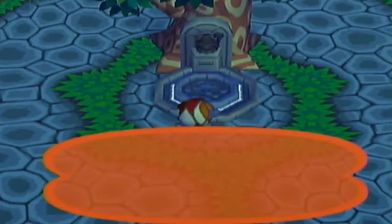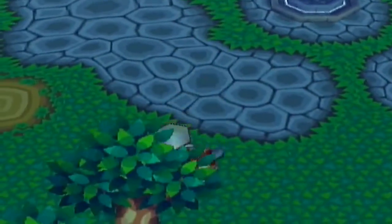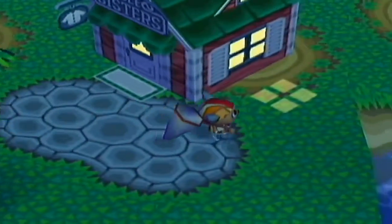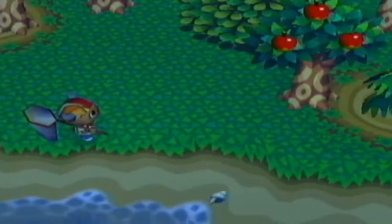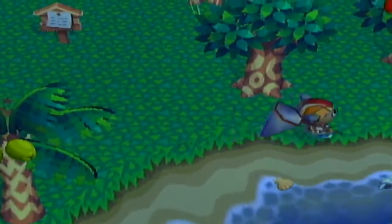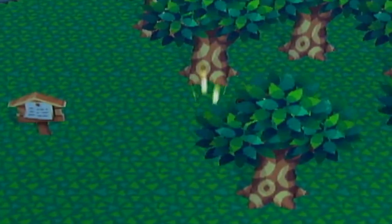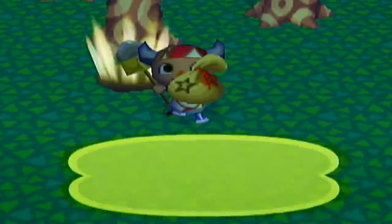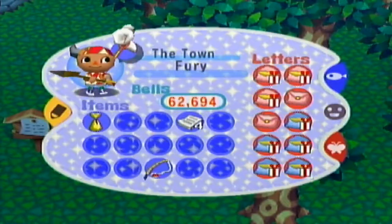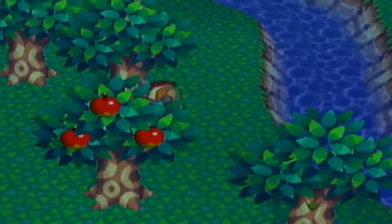Let's see if our town is still perfect. Yep, stuff is still perfect. Terrific. And I guess we should see if our old pal Gulliver's hanging around here. I know he was in the other town yesterday. And I see our pal Glowy Spot is here. I'll take 1,000 bells. And I think if we don't fill our pockets in about 10 minutes, we'll call it then.